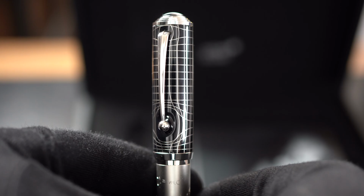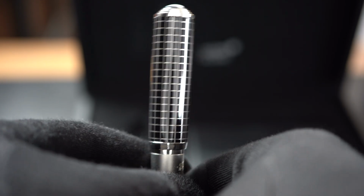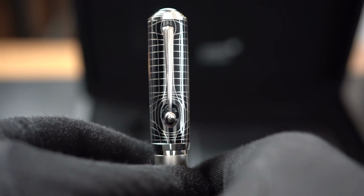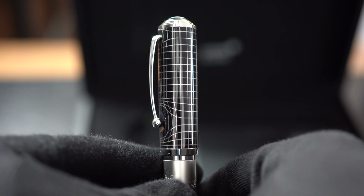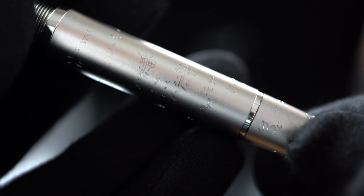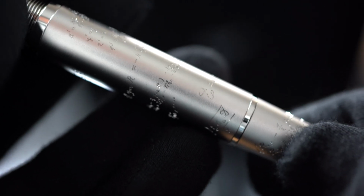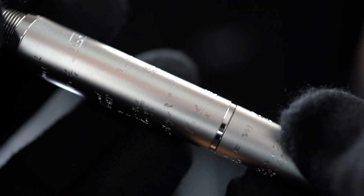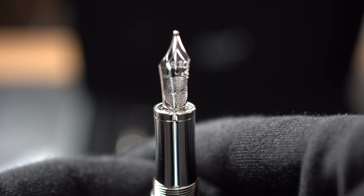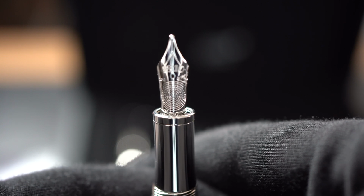And the pen's design features a star chart pattern on the cap that symbolizes the vast cosmos that Einstein studied, that is then disturbed by the clip coming exactly on that element. And then the barrel is engraved with most of his famous mathematical equations, making this piece a celebration of both intellectual achievement and also the mystery of the universe, which, you know, today the more we know, the more we realize we know absolutely nothing.